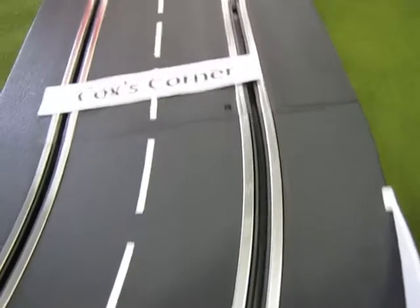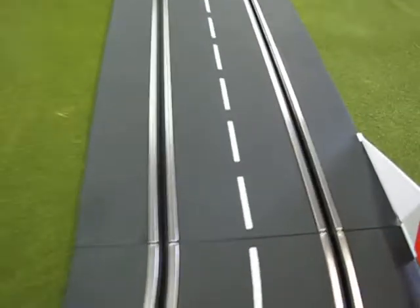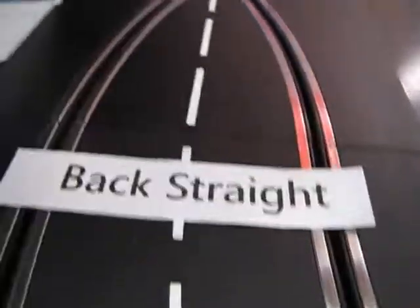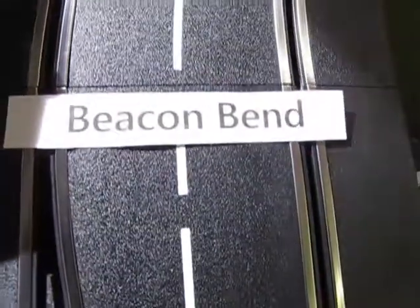So we come through the S's, and we get into Cox Corner, and there's a switch lane here on a curve. Makes it really tight. Cox's Corner is one of the 1/60 ratio inner curves, so that is really tight. And we come along here into the sweep, and we come right around this curve. And then we get into the back straight, in through these crosses, over top of another shelf, and through another lane change. And then we head into Beacon Bend, which goes around here.